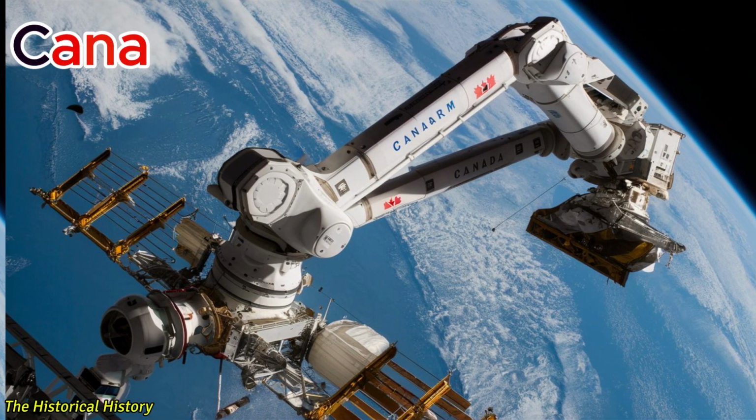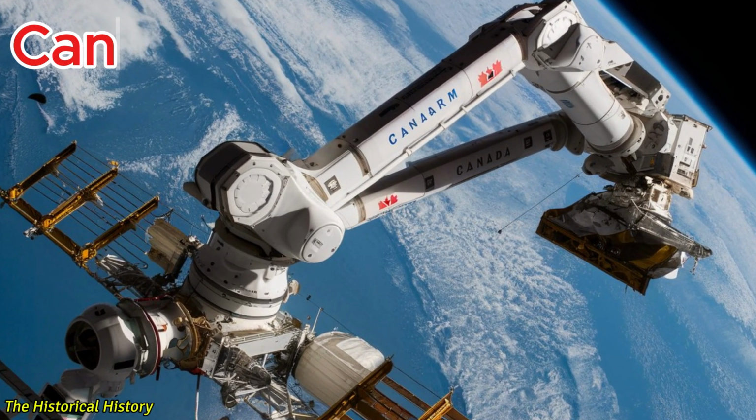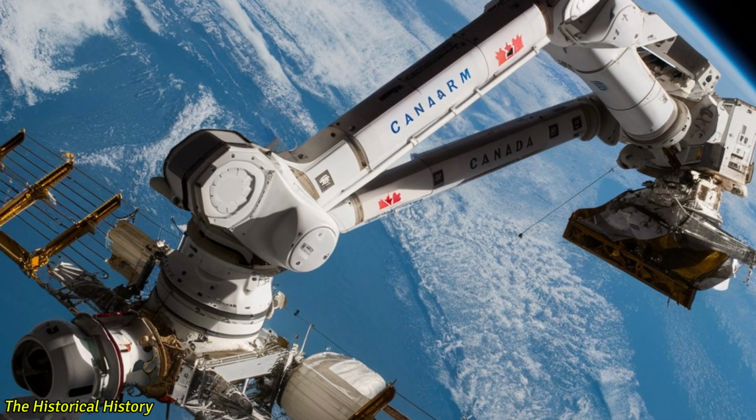Canadarm. Canadarm is another important module on the International Space Station, built by Canada, a robotic arm used for maintenance, capturing cargo ships, and assisting astronauts during spacewalks.